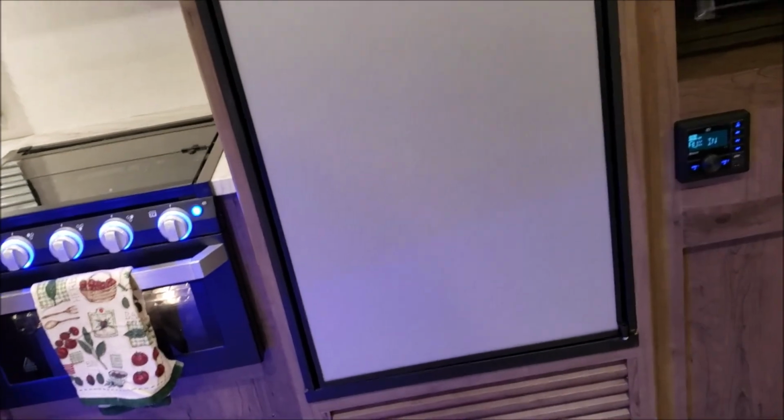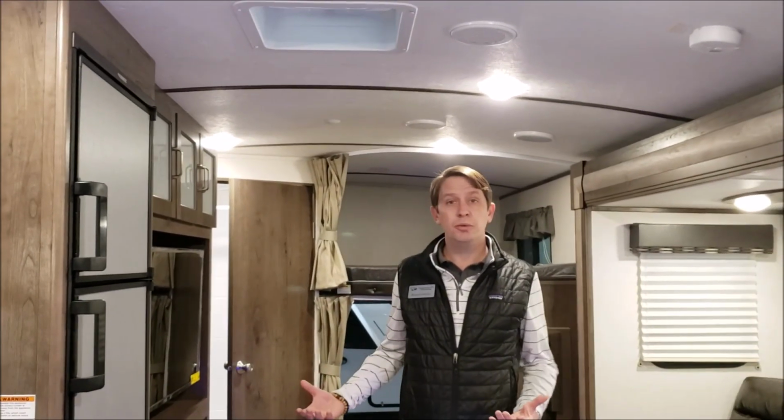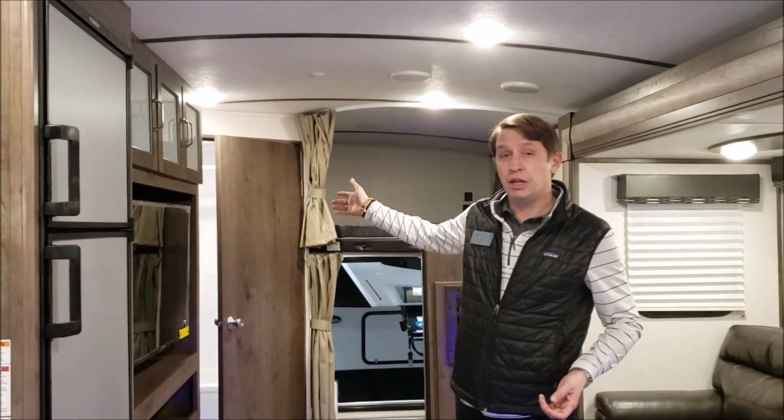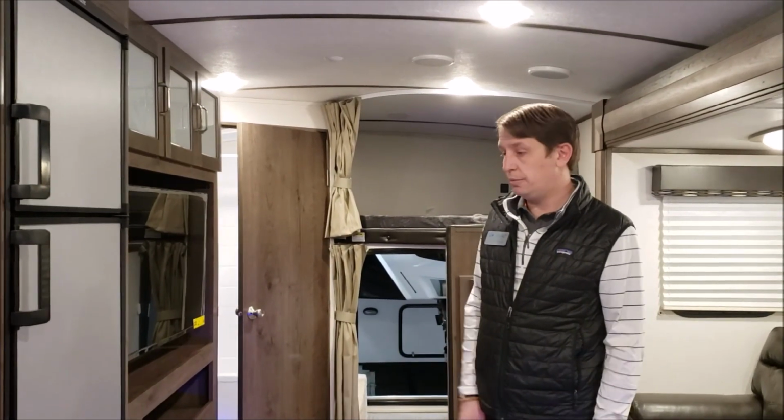And then something else you'll notice too is going to be the vaulted ceiling. The vaulted ceiling is something that's really cool because it gets you a lot of extra headroom, but even most importantly, it gets you headroom in the shower as well, which can be a little bit trying for some of the taller people. So really, really convenient feature that really opens it up.